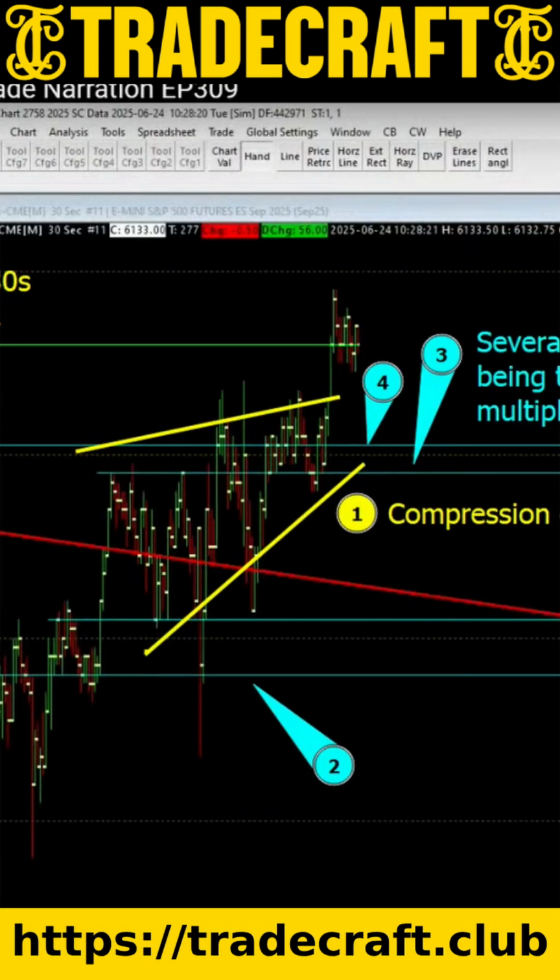Here's another screenshot from the Tradecraft playbook. What we can see is there is currently compression going on right here. Compression is typically a good sign of a breakout. However, much like that channel, I would like multiple factors of support, as compression alone is not good enough. What I do like is the compression is forming above this red line, which is that higher time frame channel line.